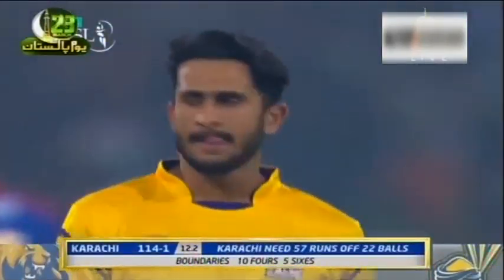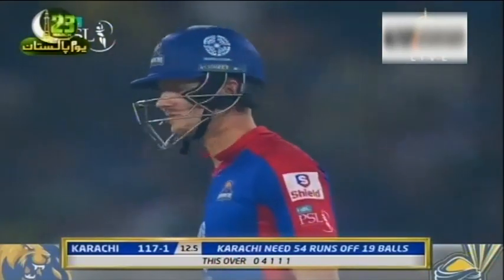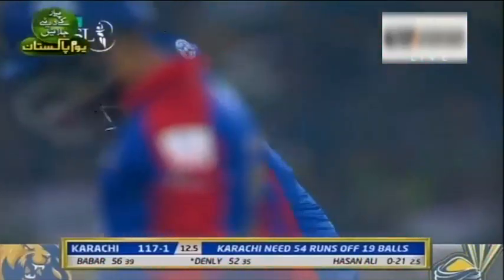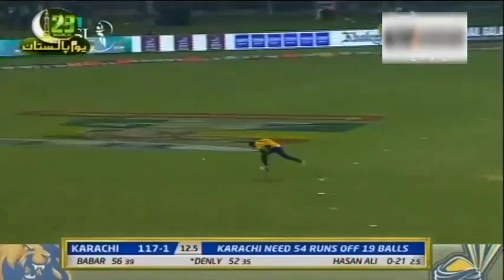Well, he finally gets the gap. This is a classy shot. You know what type of player he is. They need boundaries. Couldn't quite get at the ball before. What about this? Power, placement, timing. That's a well struck four. That really is a brilliant piece of hitting from Joe Denley.